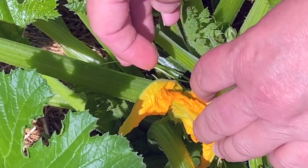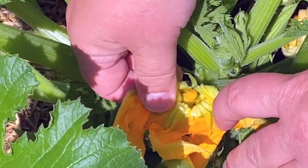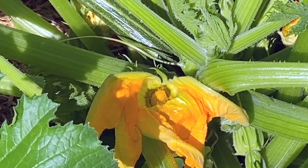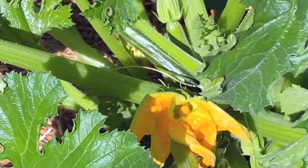There'll be plenty of opportunities. There's some in this one here. Or there were, I guess they came out. But they're flying around everywhere. Yeah, not good. I hate them. They're a pain in the butt and they're destructive.